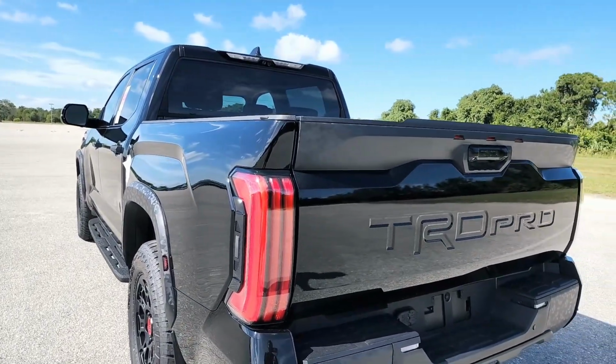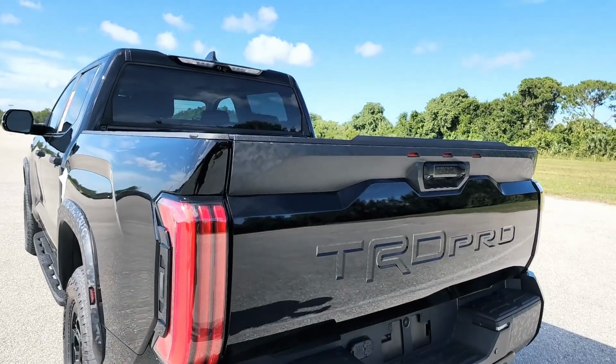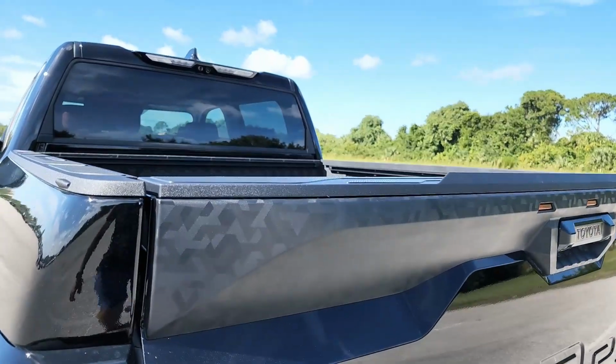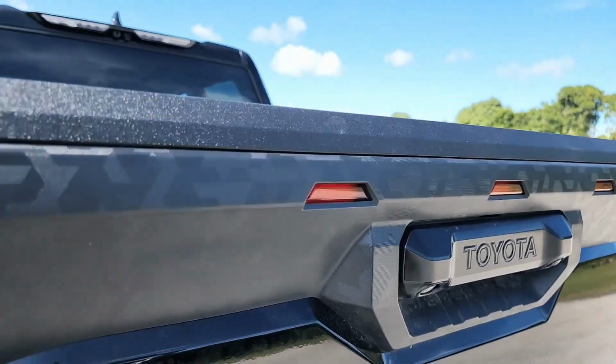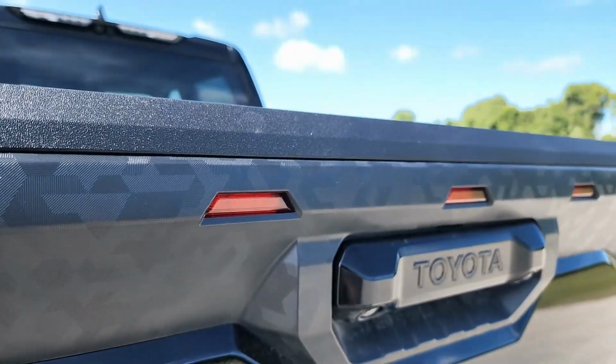All right, TRD Pro embossed inside of this back gate, and you can also see this, again, this camo trim continues on top of it. Some marker lights on top. Toyota actually embossed inside this handle.